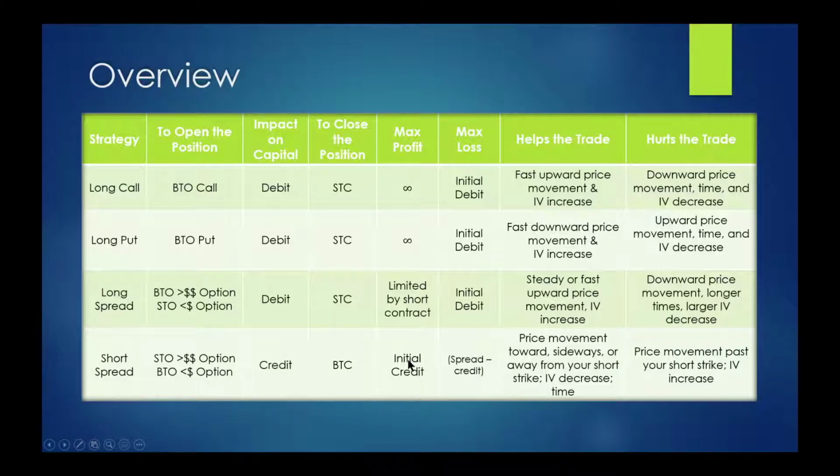And your max, Tinman, yeah. Can I ask a question on the long spread, or do you want to? No, go ahead. Yeah. So on the IV decrease on the long spread, you're buying a call and selling a call of the same week contract. So even if the IV decreases or increases, doesn't it cancel out?